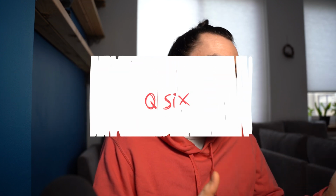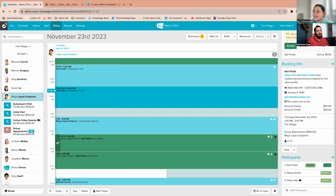And that leads us into another question that we have. Does Jane offer consent forms before a client's visit? I have to say that consent forms can be a nightmare. So I'm really hoping the answer to this is helpful for us. I'm going to confidently say yes, that it's going to be helpful because we do absolutely provide consent forms before a visit, and I'll showcase how we do that.